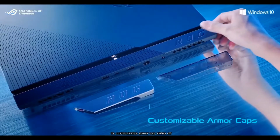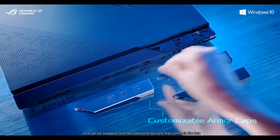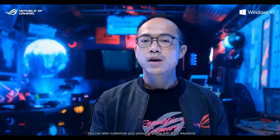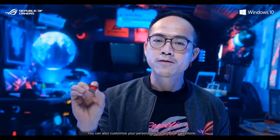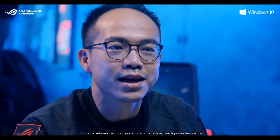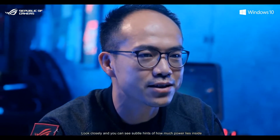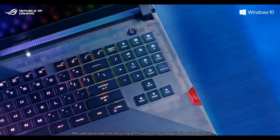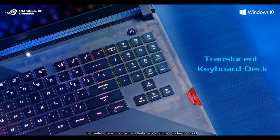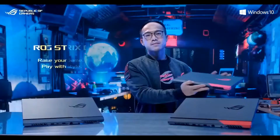Its customizable ammo cap slides off and can be swapped with 2 additional designs that come in the box. You can also customize your personal profile with ROG Keystone. Look closely, and you can see subtle hints of how much power lies inside. We use advanced manufacturing techniques, compounded with fiberglass material, to create a translucent accent that offers a glimpse under the hood.